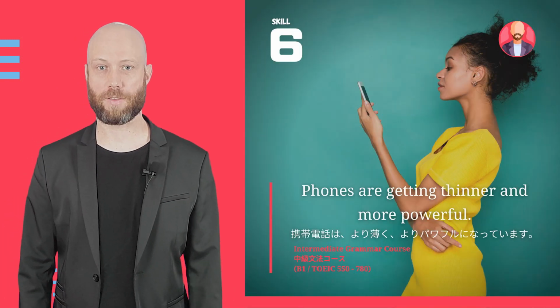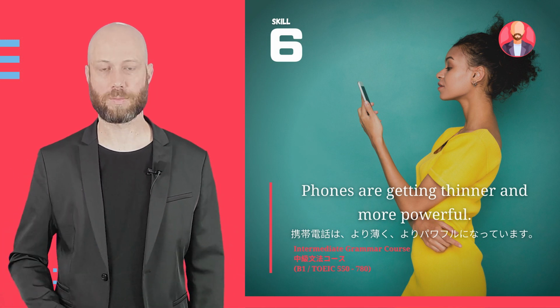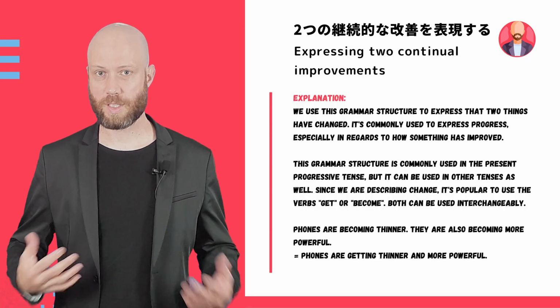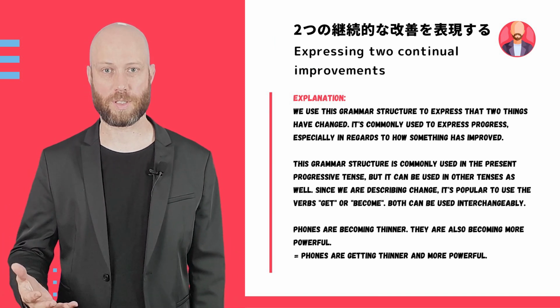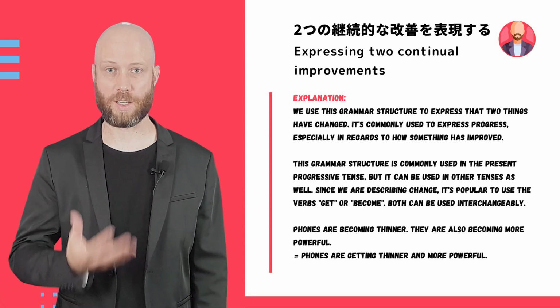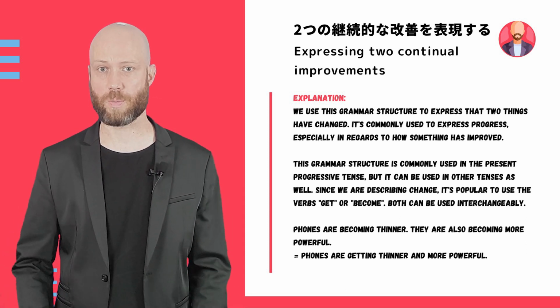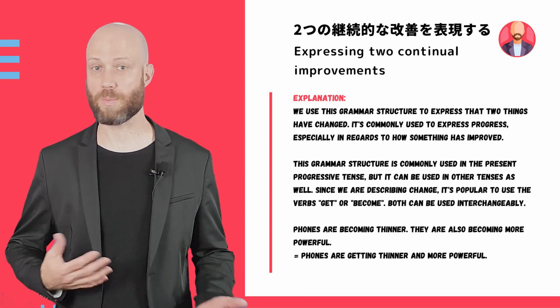Let's look at today's key phrase. Phones are getting thinner and more powerful. Let's break it down. So today's skill is expressing two continual improvements. We use this grammar structure to express that two things have changed. It's commonly used to express progress, especially in regards to how something has improved.